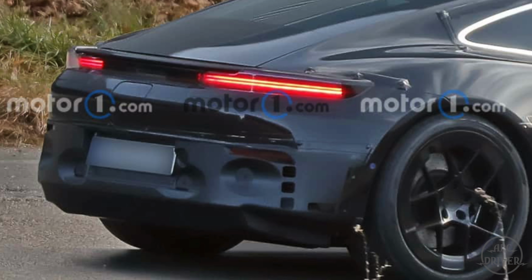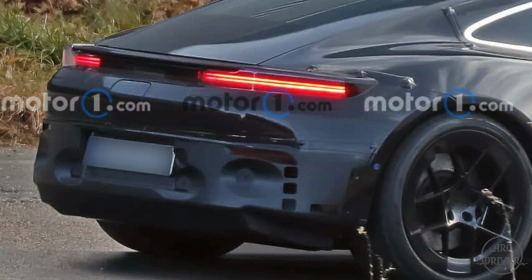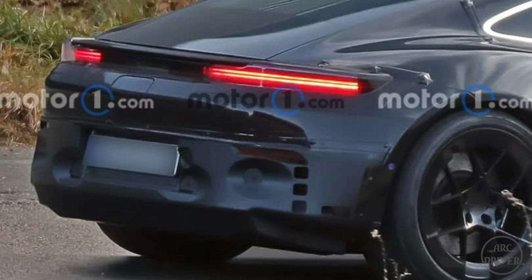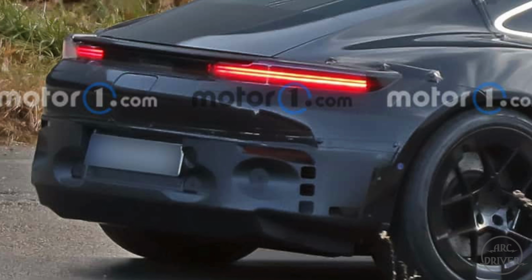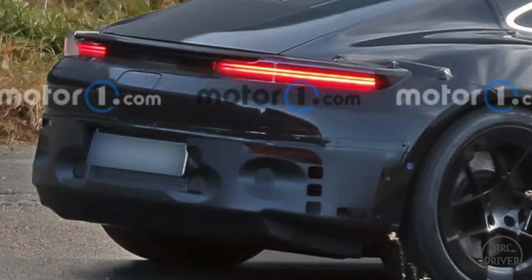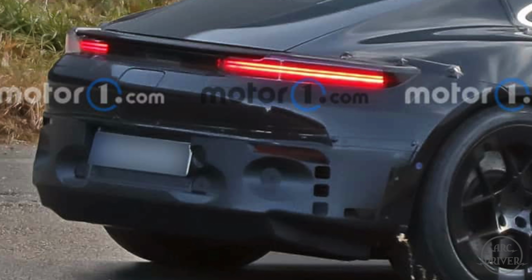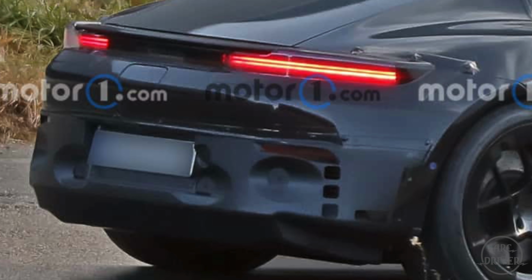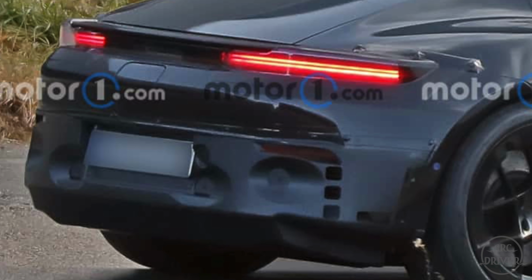The rear taillights and fascia are the most heavily camouflaged parts of the prototype, but we can see a set of completely redesigned taillights and also outlets at the outer edges of the bumper. There are most likely large vents in the rear bumper to exhaust heat from the brakes and battery.